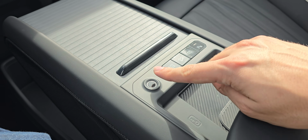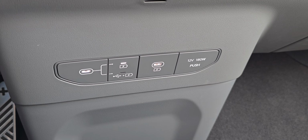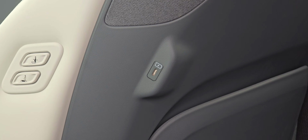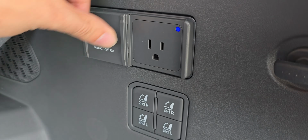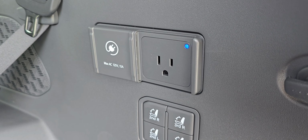On the center console, there's a fingerprint reader that you can use to unlock the infotainment system and start the car. There are USB-C ports absolutely everywhere in this car. Everywhere you look, you can find another one tucked away hiding out. There's also the vehicle to load system, which gives you a 15 amp power outlet that runs right off the main battery of the car.